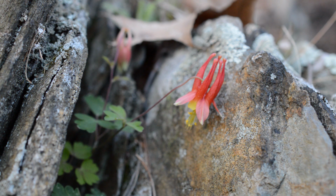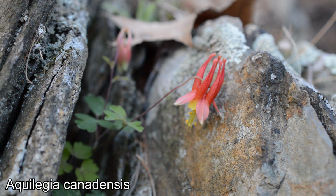May is a time of year frequently associated with flowers in the Northeast. The woodlands of New England typically present a bounty of spring ephemerals on rich forested slopes and the various wetlands of the region. But one flower does things a bit differently. Aquilegia canadensis, the red columbine, prefers a much more vertical habitat.